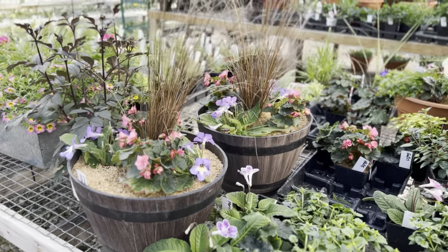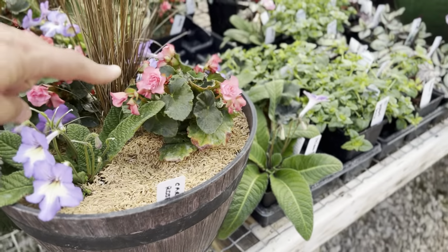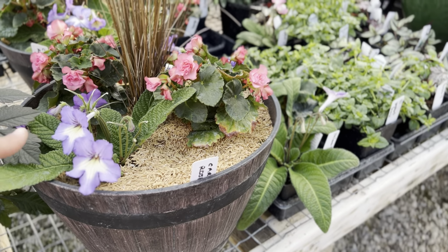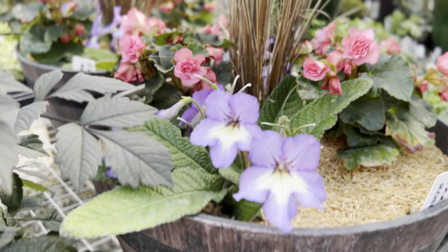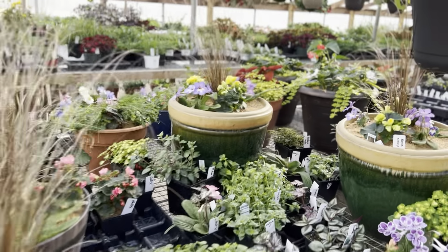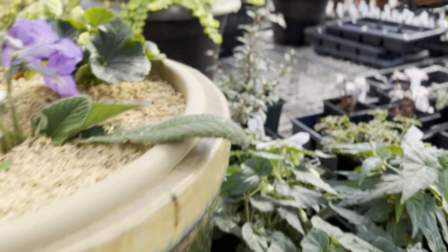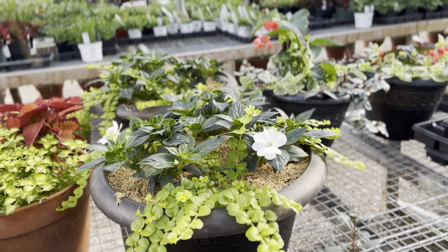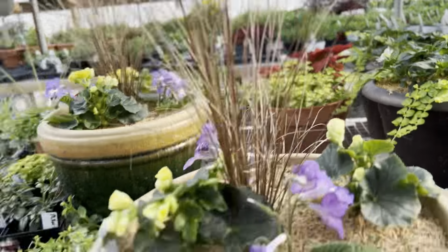So here I have a couple of these shade pots. You can see we've got some begonias down over here along with some streptocarpus. These streptocarpus have some beautiful large flowers. And then this is a red rooster grass in the center. And here's one with some yellow begonias as well. And then over here is some of the creeping Jenny along with an impatiens. There's some wax begonias back there, some Coleus.